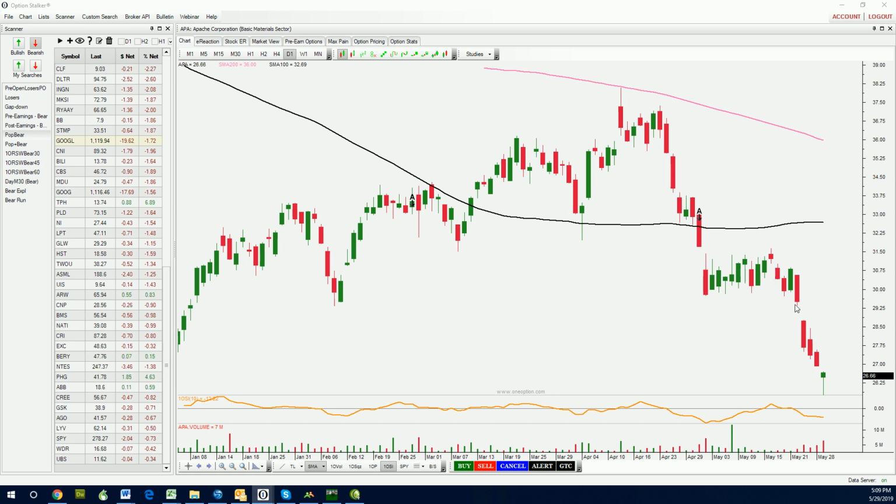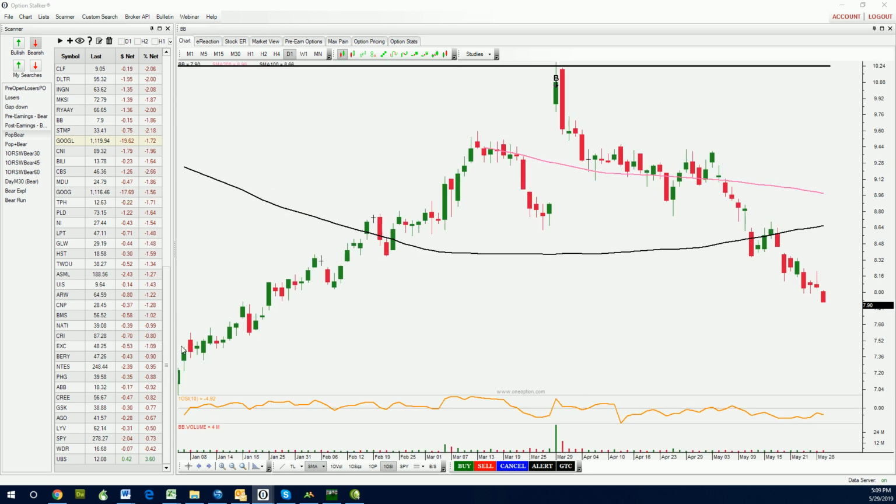Pretty nice compression in here. Breakdown, good follow through, relative weakness, not bad. Not going to make the list. Nice trender. Grind, grind, grind, grind. Peaks, compression. Now it's starting to drift. Every day it's leaking oil and good relative weakness.